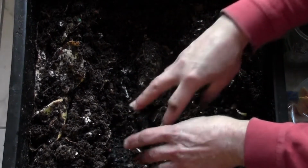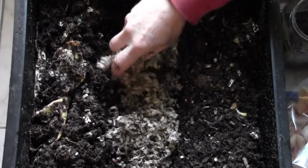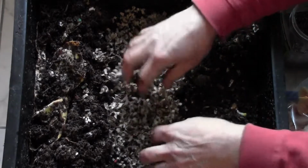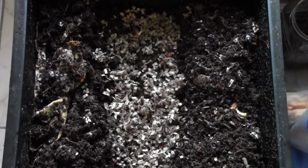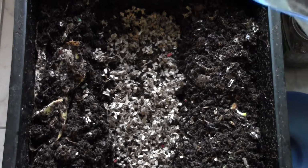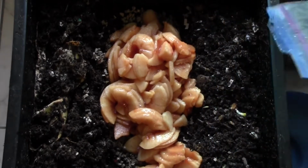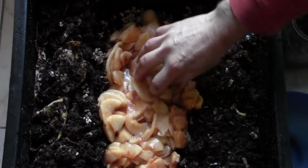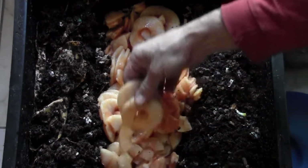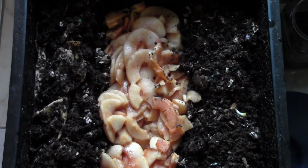Castings are nice and moist, or the bedding, this tray. Start by putting a little bit of shredded cardboard down the middle. And then what we've got is, last year we froze some apples. Now this is going to be quite the large feeding. Ooh. Previously frozen. They should go through this pretty quickly.